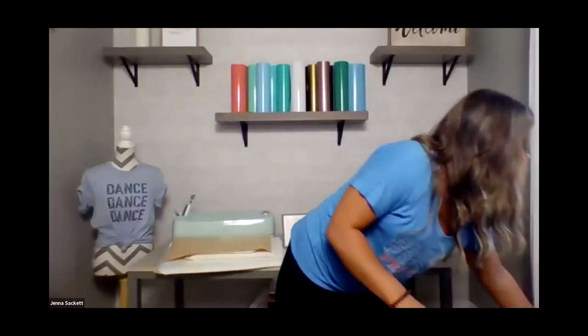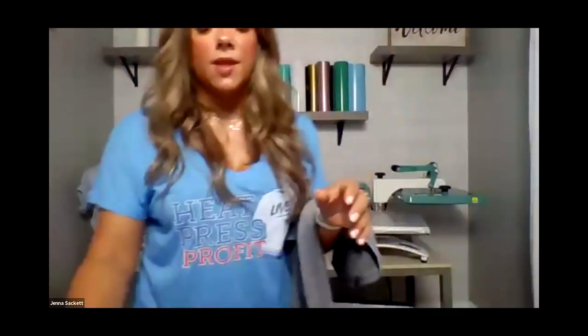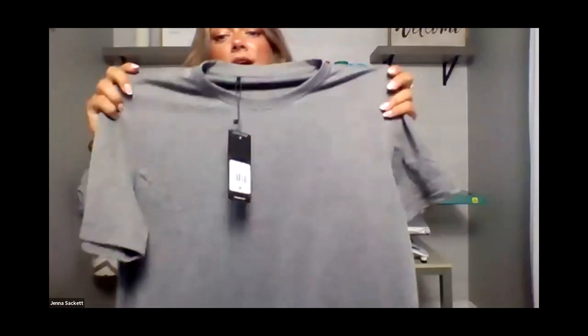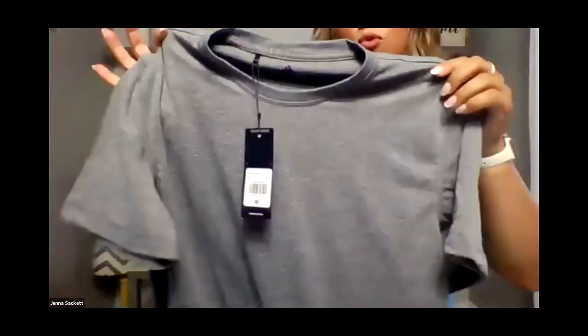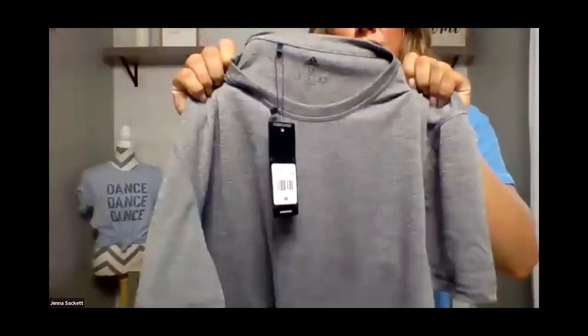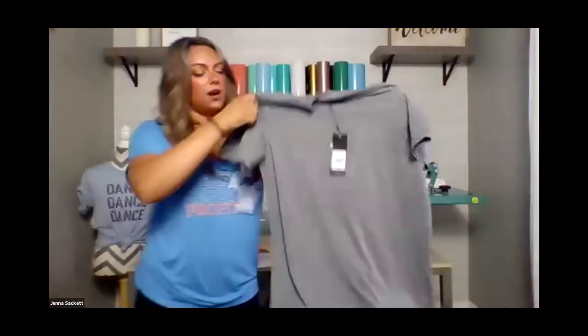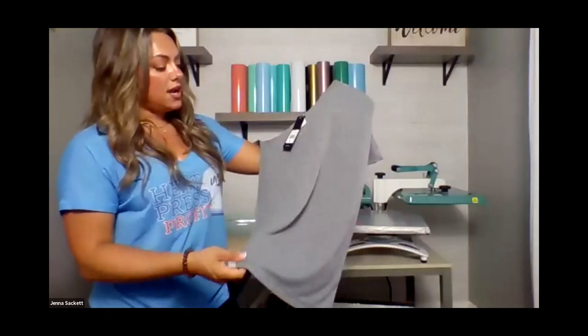So Premium Plus, that's the first product that we are going to heat apply. And I absolutely love Premium Plus because it has a four-way stretch and it feels amazing. So whenever you are working with more premium style t-shirts, right? So this is an Adidas t-shirt. I sourced this from S&S Activewear. So you can get it wholesale.